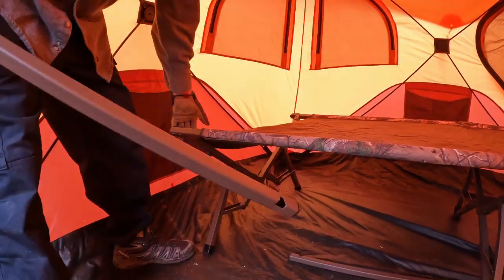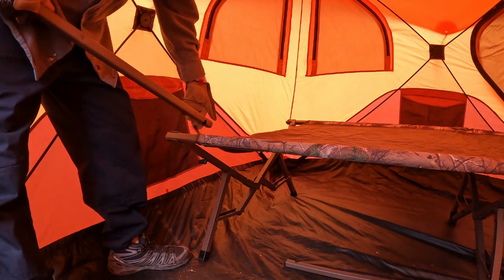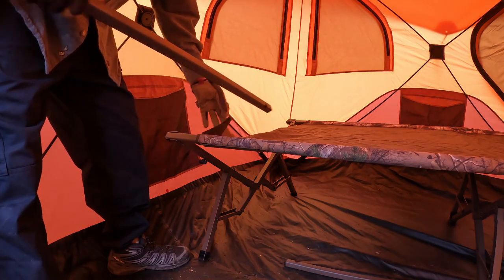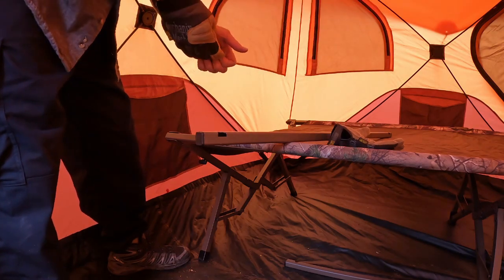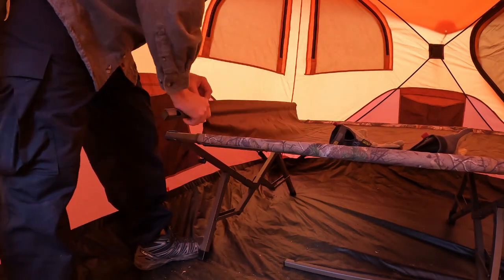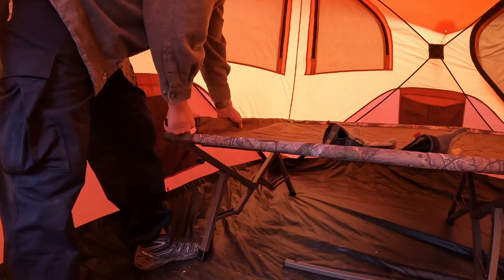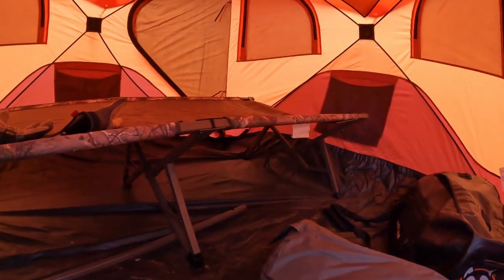So then you've got to put the cross braces in. You thread one on each side through the material. There's a loop here. Easy to do with gloves on, I guess. Once you thread it through, there's some notches that go over pegs on both ends. Make sure it's taut and you just snap it down. And then you repeat on the other side.